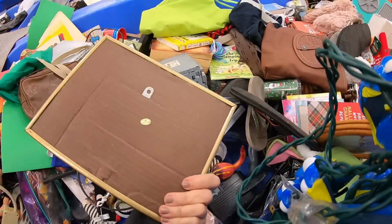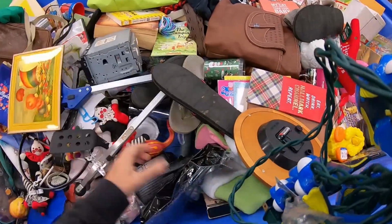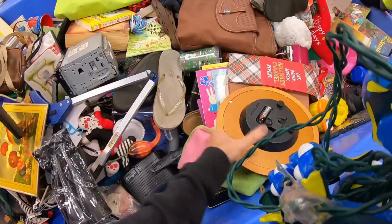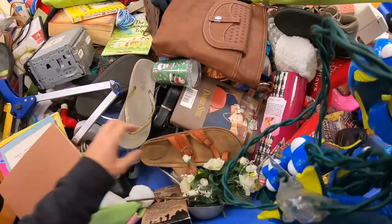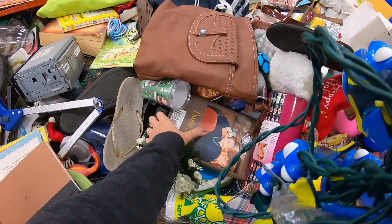Oh, this is a vintage, like a, what do I want to say, like a metallic? Metallic's not the right word. Foil. Tried and true. That would have been nice if those were Birkenstocks.